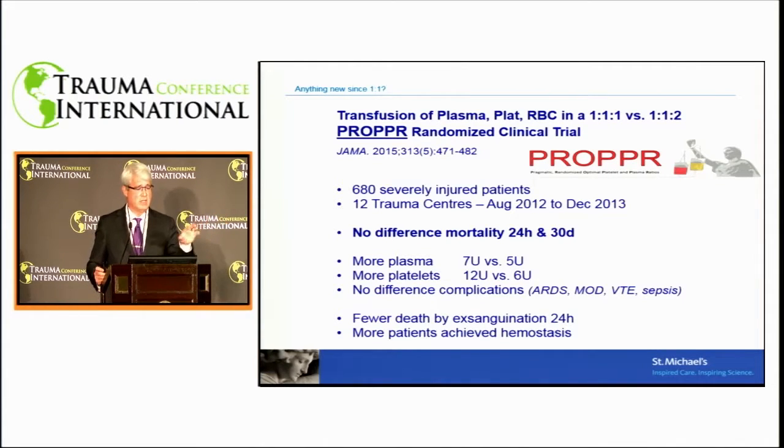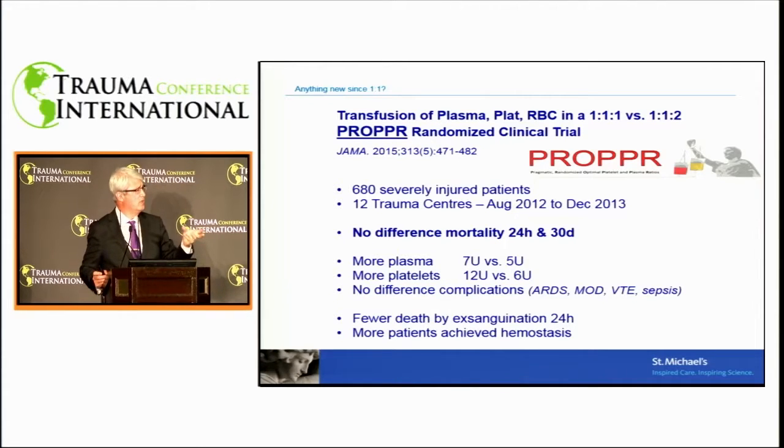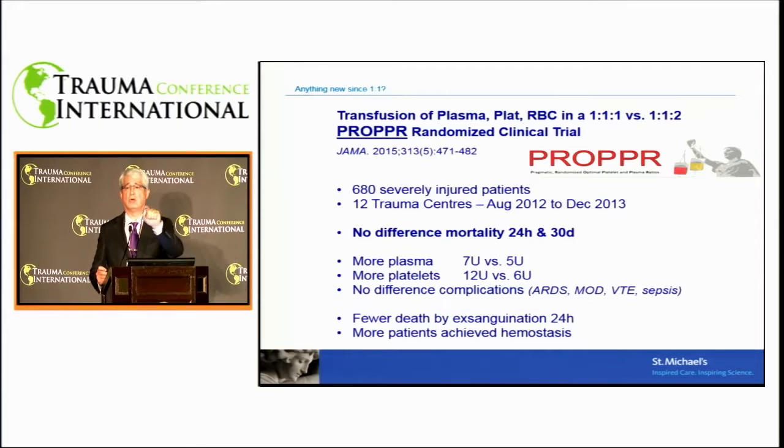And then later on, there was the PROPPR study. The PROPPR study was the randomized controlled trial designed to show whether 1:1 was in fact the best way to resuscitate someone with bleeding. And the PROPPR was not a slam dunk. Right? The PROPPR was published in 2015, was a massive study. It included 680 massively bleeding patients, involved 12 trauma centers in the US and in Canada. And the major conclusion of the study was there's no difference in mortality if you measure mortality at 24 hours or 30 days if you use 1-to-1.